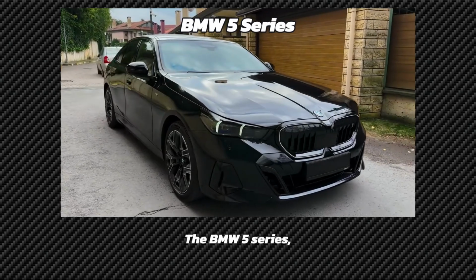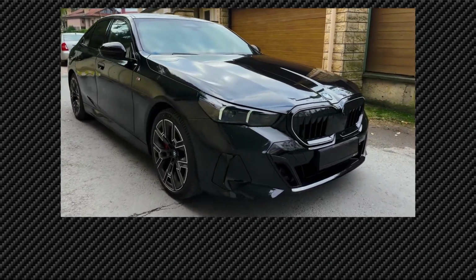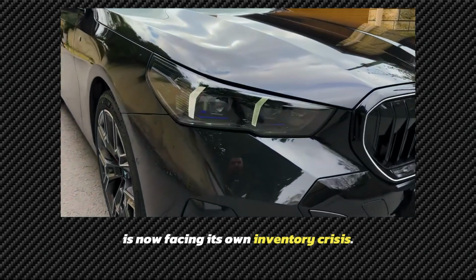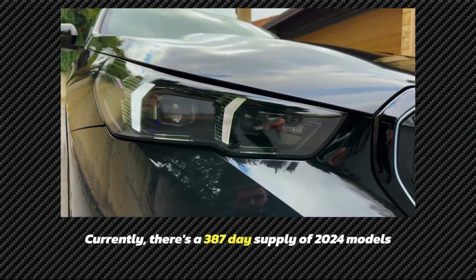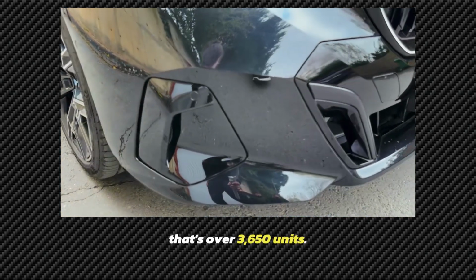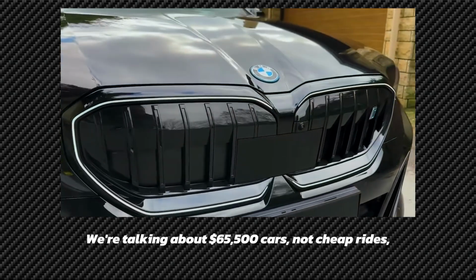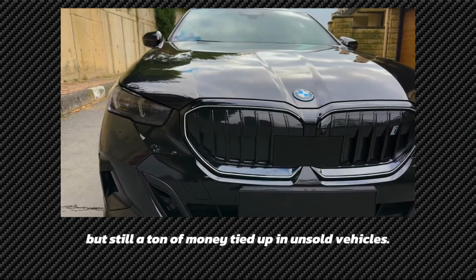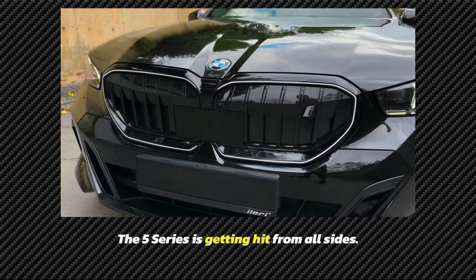The BMW 5 Series, long celebrated as a mid-size luxury benchmark, is now facing its own inventory crisis. Currently, there's a 387-day supply of 2024 models sitting idle on dealership lots. That's over 3,650 units. We're talking about $65,500 cars. Not cheap rides, but still, a ton of money tied up in unsold vehicles. The 5 Series is getting hit from all sides.